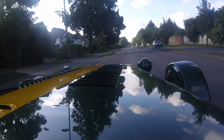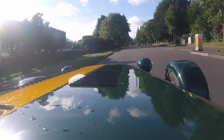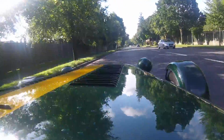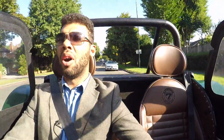Now, visibility is not great. Yes, I've got mirrors, but they are really not very good at all. The boot, as we all know in a Caterham, is minuscule. It's more of, well, I was going to say an afterthought. Novelty. There we are. The boot is more of a novelty than an actual thing you can use.